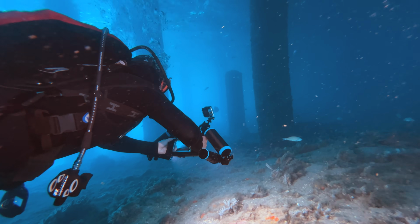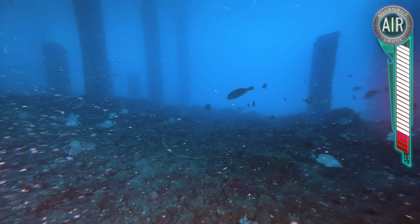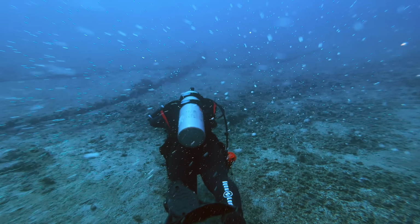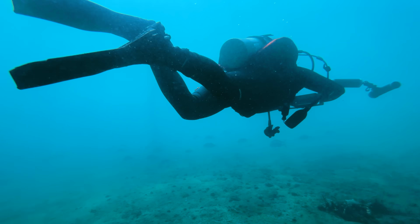On top of that, our time is extremely limited. We only have around 50 minutes of air in the tank, and we need to complete the mission before the strong currents return with the tide and make diving here impossible. There's no time to waste. Let's get searching.